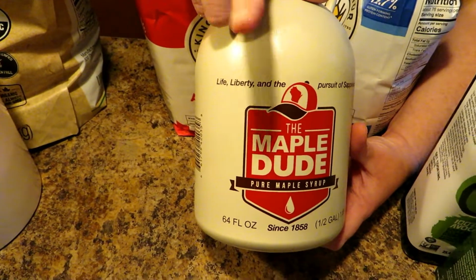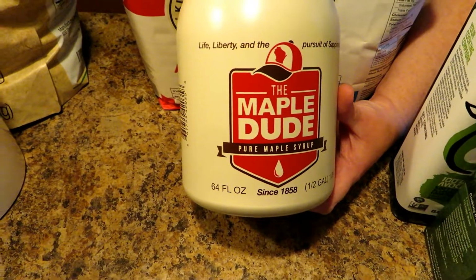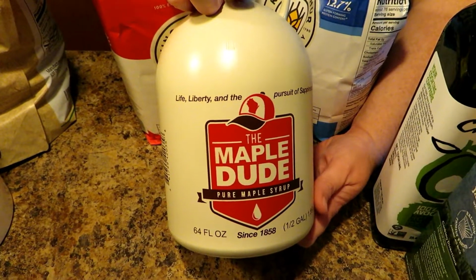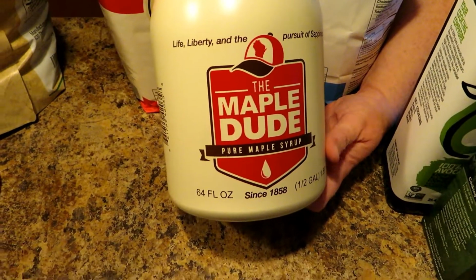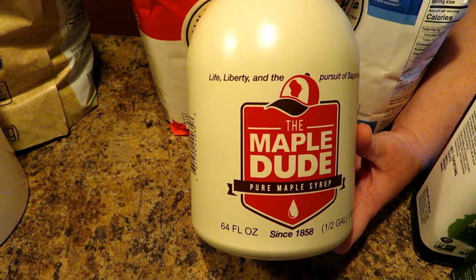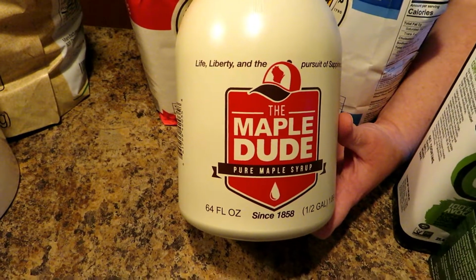It's out of Wisconsin. The Maple Dude has the most amazing maple syrup you'll ever taste. And they're good. It's a good small business. Yes. A lot of American farms are good small businesses. You can find them online. He has a huge sugar bush. He taps this every year. He also has a lot of other maple ingredients like maple sugar, which we use a lot here as well.